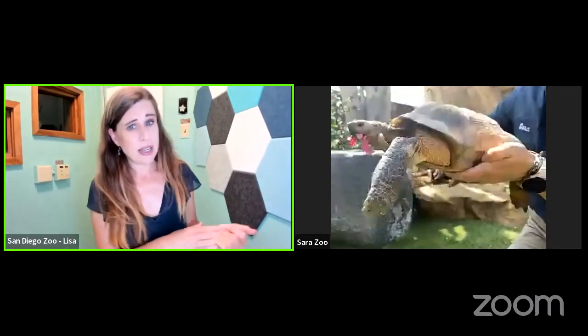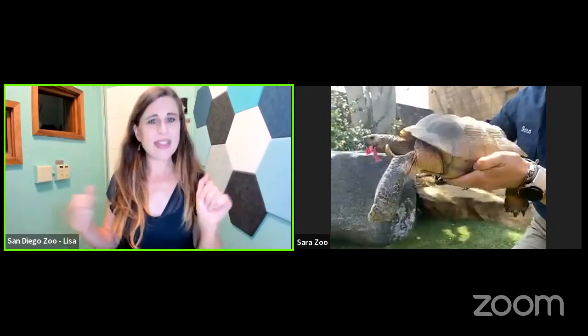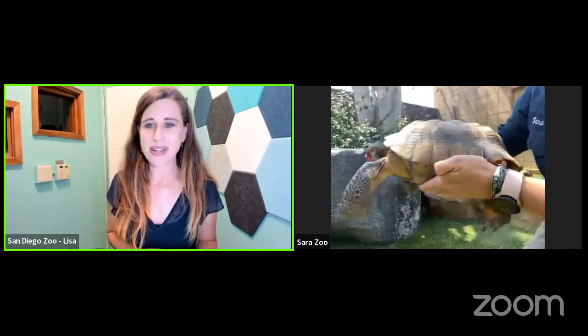Now, there are Galapagos tortoises that are huge. They weigh 500 pounds, and they're absolutely massive. So that is the largest type of tortoise. And then there are some tortoises that are even a little bit smaller. There's a whole range, but this is as big as the species is going to get.